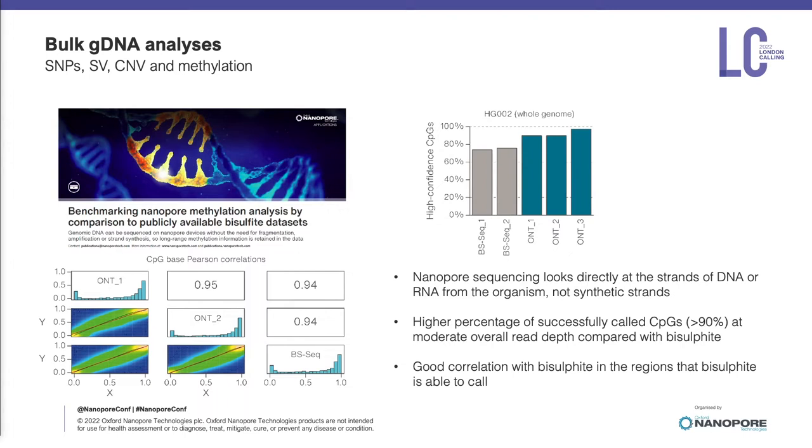Now, it does raise a question, which you could use as an icebreaker at the poster if you want to catch one of the team, which is, if you compare yourself to bisulfite, how can you possibly say that you're better than bisulfite? Well, we do say that. We do that comparison, and we've got good reason to. So we'll tell you about it another time.